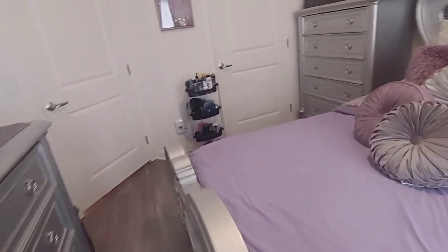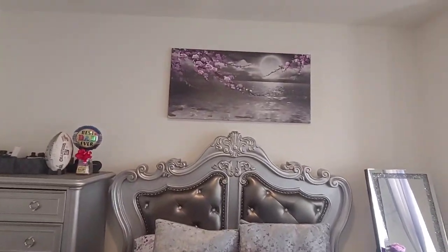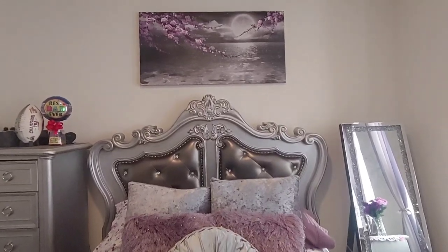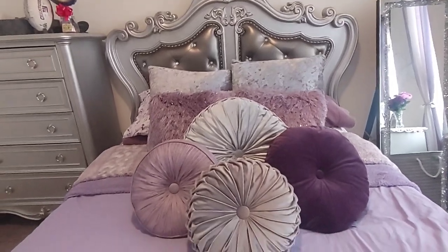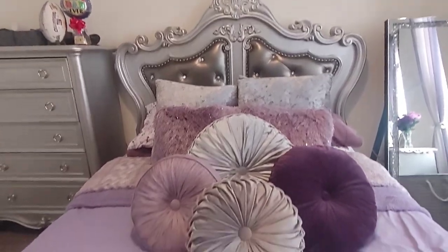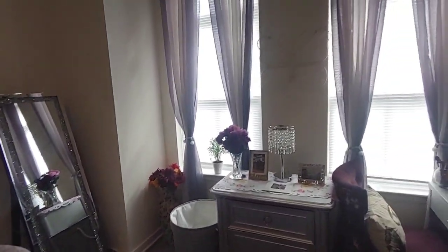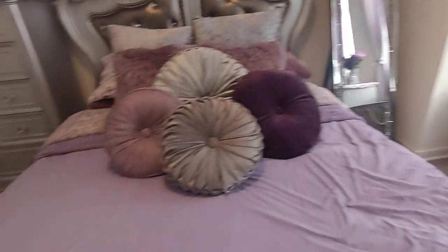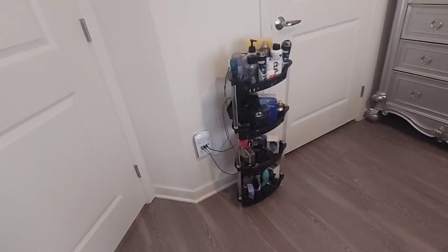So this is the bed with the picture. I think this picture matched perfectly with my decor. It sets the tone and the mood for the whole bedroom. I love it. So this is it. Let me give you another overlook of this side. Sorry, it's kind of bad lighting. It's been raining like crazy in New Jersey, so it's the bedroom, the lighting is a little off.